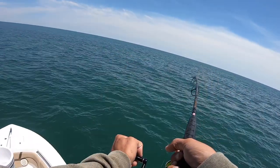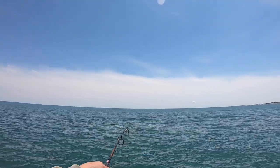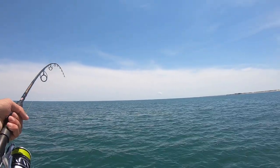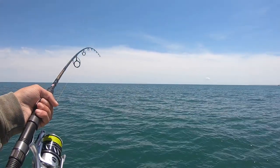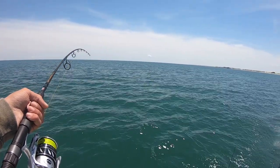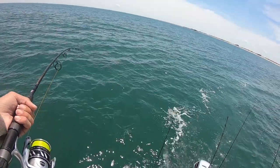I'm not going down right now because this fish isn't free from danger yet. I want him back there. Keep going. I'll pull him right back in. Just get away from him. That way he's behind the boat and we've got pressure on him and we can do whatever we have to do. A little more. There we go.